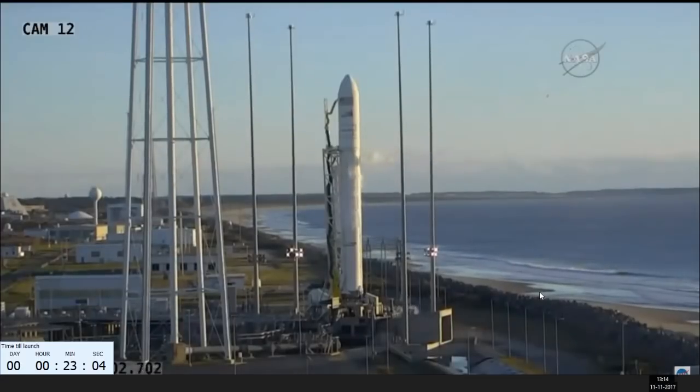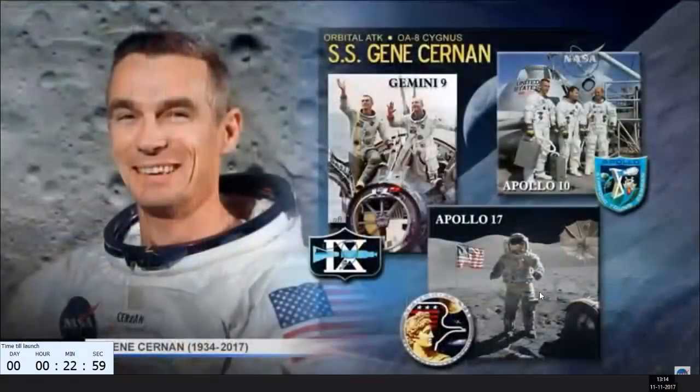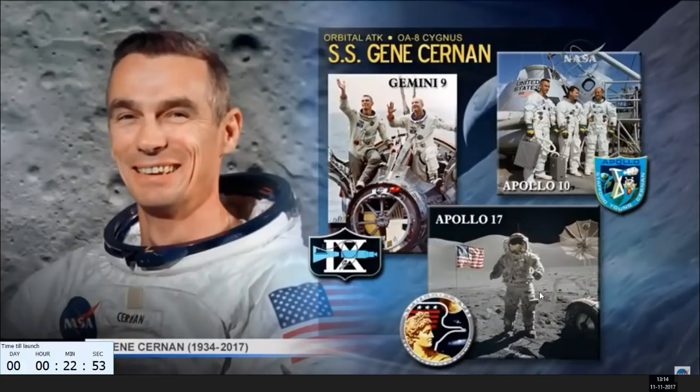And actually, the Cygnus launching today in just 25 minutes now is named after another veteran and former astronaut, Gene Cernan. Cernan, who died in January, was selected as an astronaut in 1963 and made 3 trips to space. His first was on Gemini 9 in 1966 when he became the second American to perform a spacewalk. He returned in 1969 for Apollo 10, which was the final mission to test systems and capabilities for the moon landing on Apollo 11, just 2 months later. And he made his own moon landing in 1972 on Apollo 17, the final Apollo mission.